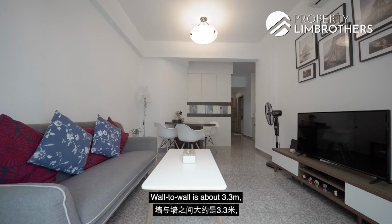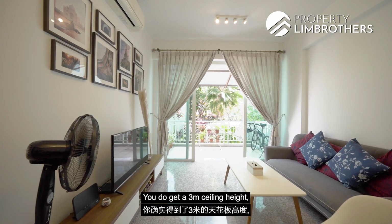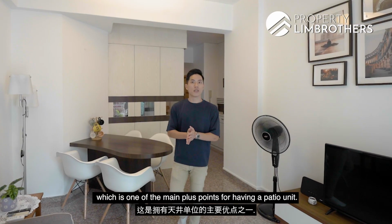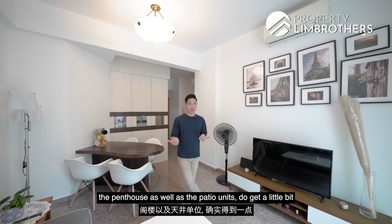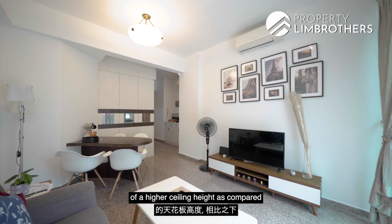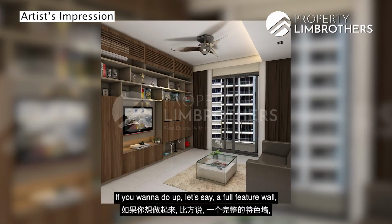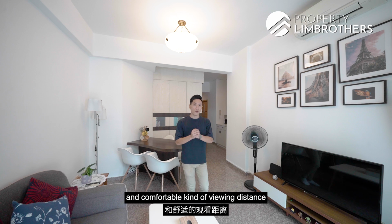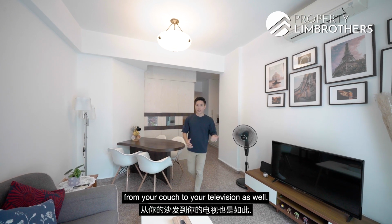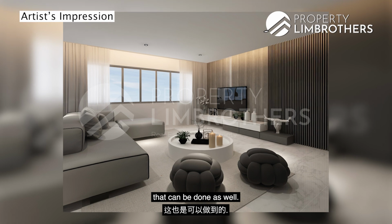Wall-to-wall is about 3.3 meters. Ceiling height is also pretty decent. You do get a 3 meters ceiling height, which is one of the main plus points for having a patio unit, because usually for projects, the penthouse as well as the patio units do get a little bit of a higher ceiling height as compared to the intermediate units. If you want to do it in, let's say, a full feature wall, that can be done as well. You do get to retain a very good and comfortable viewing distance from your couch to your television as well. You want to throw in a slightly bigger L shape sofa, that can be done as well.